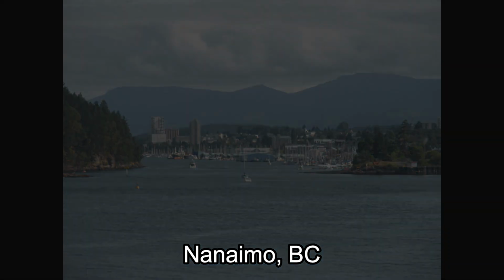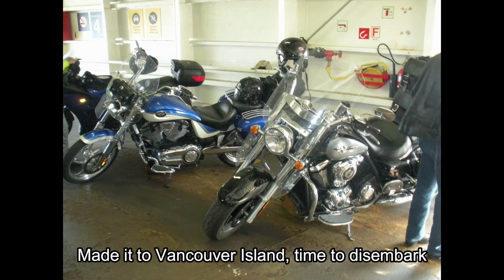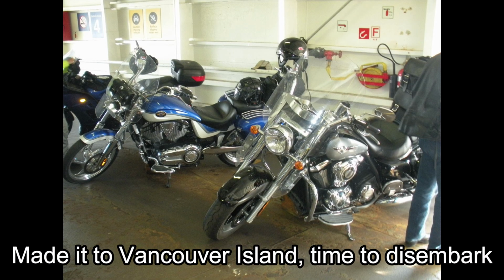We stayed in Nanaimo that night as we'd gotten to the island late in the afternoon. This allowed us to get up early the next morning and have the entire day to explore the island before catching a ferry into the US.